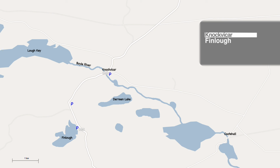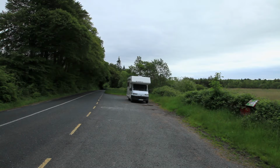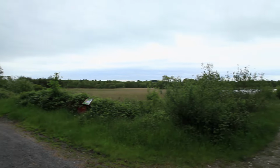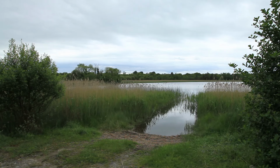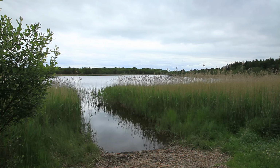More or less opposite of Dereen Lake, on the other side of the road, the R285, is Little Finloch. Parking is again just at the side of the road. Finloch is completely reed fringed, and there is only one concrete stand to the left. It is possible, but not that easy, to launch a boat from the narrow gravel road. However, I think this would be an ideal lake for a belly boat or a float tube.